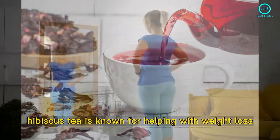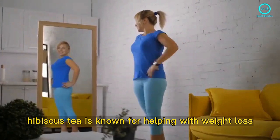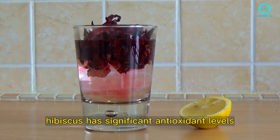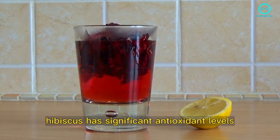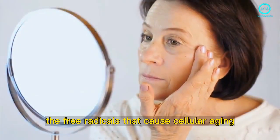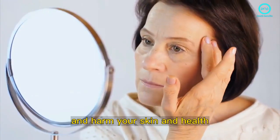Hibiscus tea. Hibiscus tea is known for helping with weight loss, but did you know that it is also excellent for your appearance? Hibiscus has significant antioxidant levels, substances responsible for neutralizing the free radicals that cause cellular aging and harm your skin and health.